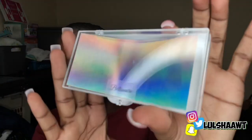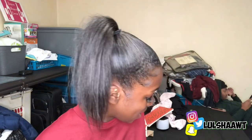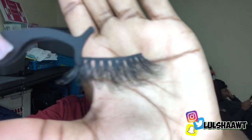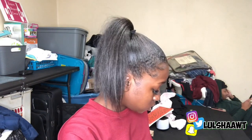These extra cases that I got for Billionaire actually didn't come with the lash tray. So I took a pair of Big Bank lashes off of the lash tray, so I could use that one for the one Billionaire lash, so I could just take pictures.